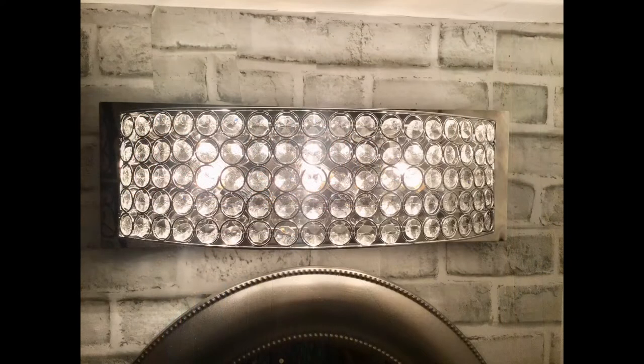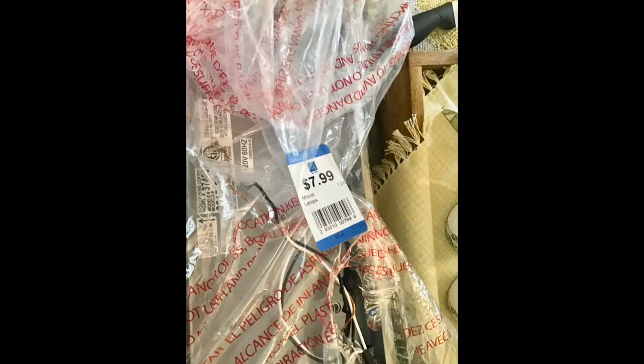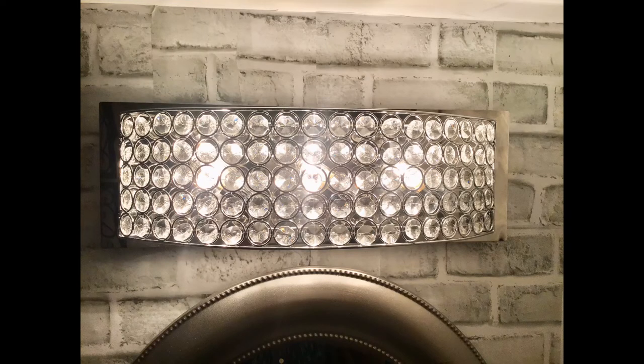Now, I got super lucky when I found this light fixture at the thrift store, and could you believe that it was brand new and it was just $7.99. I found it at Lowe's for $89. I couldn't believe it.